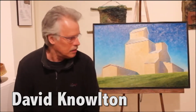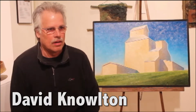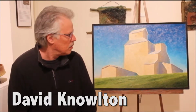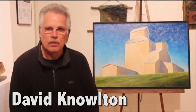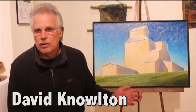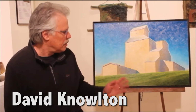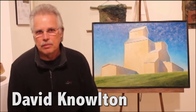Called Feed Mill, and a lot of my paintings are, I get the ideas on road trips that I take, and this one was in Nebraska a couple years ago. And I took several photographs of it from different angles and did this painting of it. I left out a lot of detail, but this is generally how my paintings are. I eliminate a lot, but try to keep it simple and just the basic essentials.